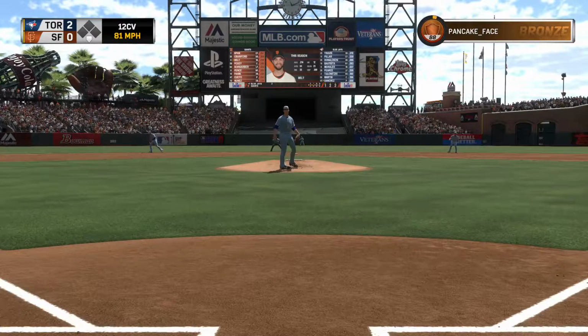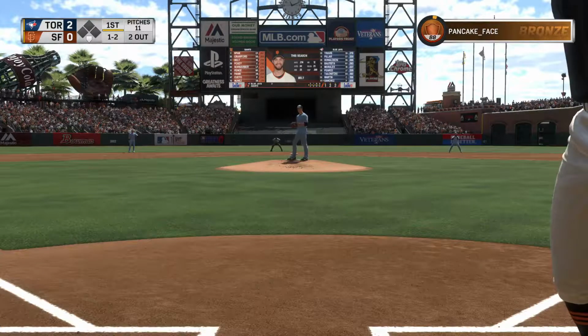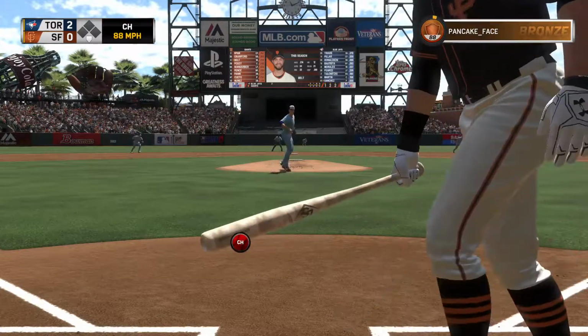And he'll try and tempt him with one in the dirt, but he'll hold back here. It's 1-2. Those 0-2 curveballs are really tough for guys to lay off. There's a reason it's such a common pitch in that count, but he did right. Got him looking, and that'll do it. The inning is over.